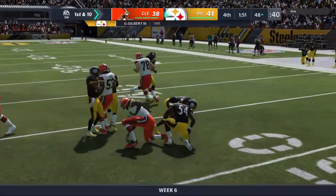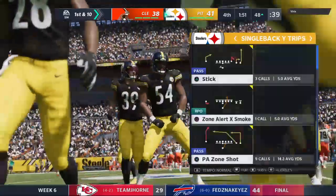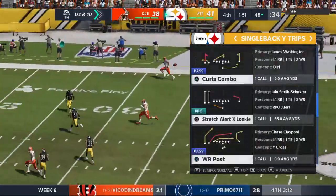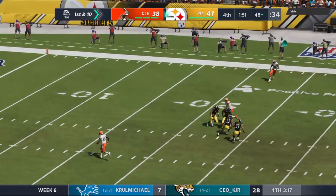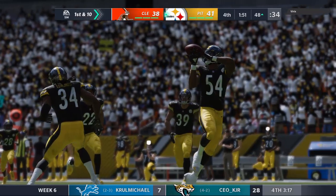Back now in Pittsburgh, where the fourth quarter will begin with a kickoff following the score on the final play of the third quarter. And this will not be returnable. It's out of the back of the end zone for a touchback.